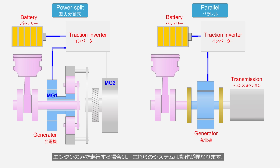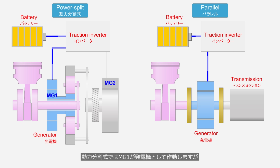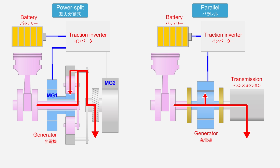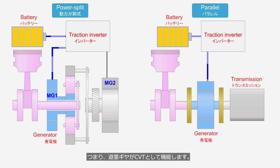When driving using only the engine, the operation differs depending on these systems. In the power split system, MG1 operates as a generator, and by varying its load, it's possible to change the output speed to the wheels while keeping the engine speed constant. In other words, the planetary gear functions as a CVT.